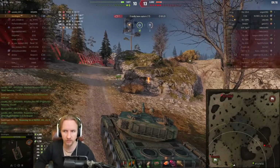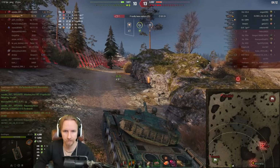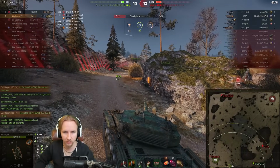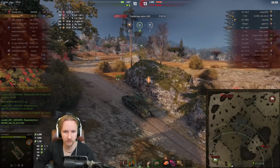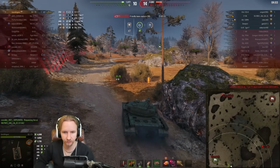I've still got 1 of my boosts. The Scorpion doesn't need an HE round. Wow, this thing's quite slow up slope. Thank God I still got 1 of my boosts. I'm just waiting to see if they're going to have 2 going into the cap circle.